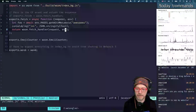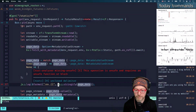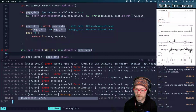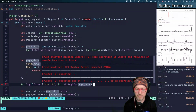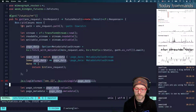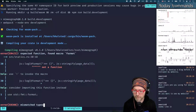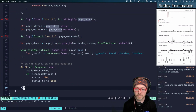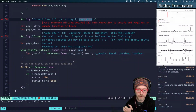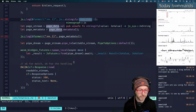Because even if we did make it exist, let's go back to statics. We could create something with a very particular expected a comma. 1, 2, 3, 4. Okay. Did that build? Did it actually build? No. Okay. Oh, yes, that's a macro format. And stringify returns a JS string.